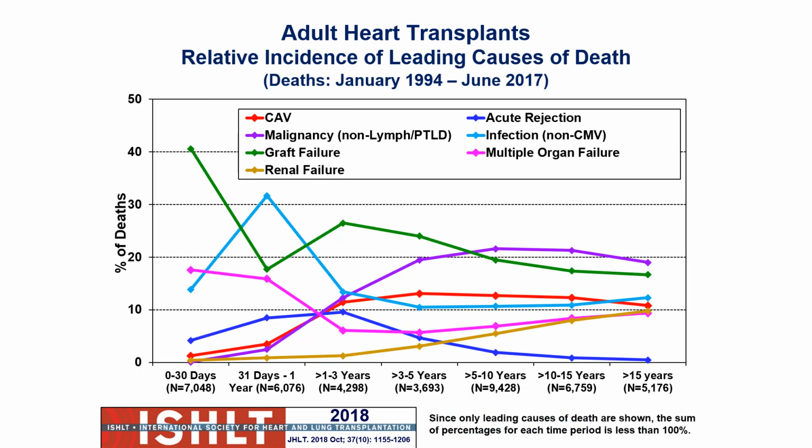It just shows us again that first 30 days. Again, this is plotted over the history, from 94 to 2017. But looking again at graft failure being the leading cause within that first 30 days, and then infections really spiking after that 30 days of being, again, on those chronic immunosuppressants. And after 30 days, that graft failure starts to dip down, while malignancies start to creep up, right? Again, related to that chronic immunosuppression. And infections, again, start to ramp back down as we start to titrate people off of immunosuppressants.